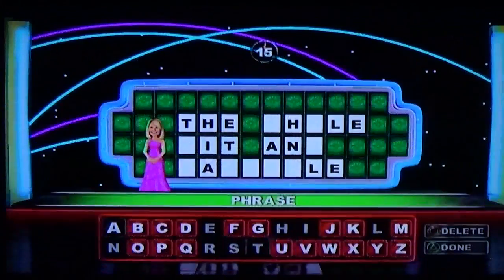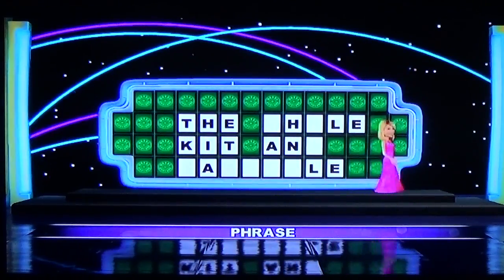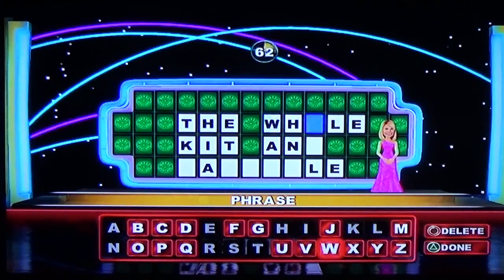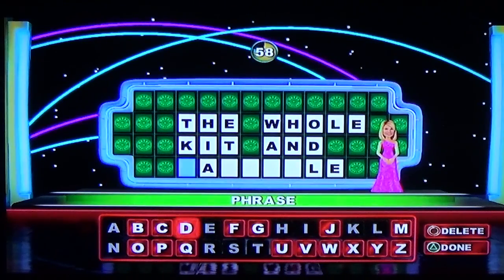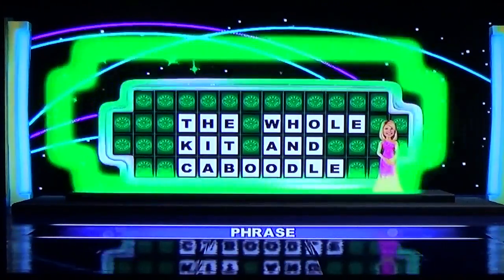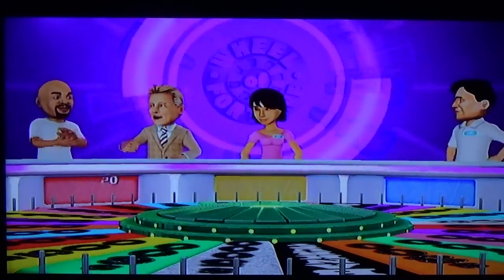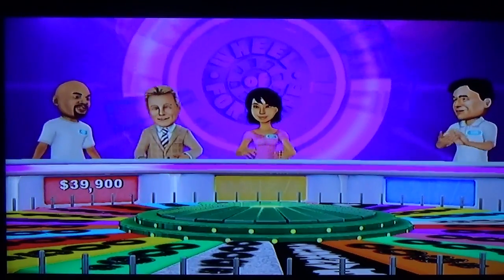Player one? Let's go for that K. Yes. Okay, 15 seconds if you want to solve. Yeah! I'm going to solve it. Player one. The whole kit and caboodle. The whole kit and caboodle. Got it. Yep, that's it. All right, you won some more money. You're in first place here, so you'll be moving on to the bonus round.